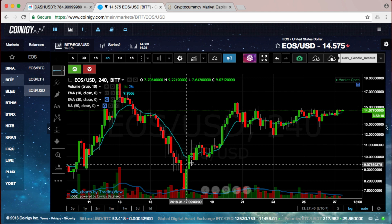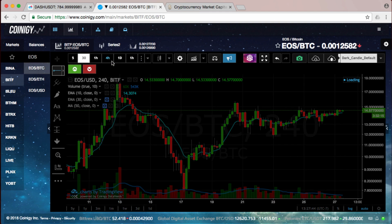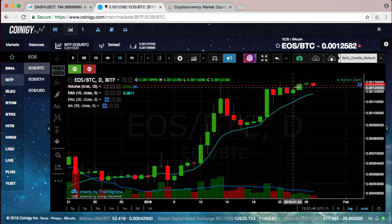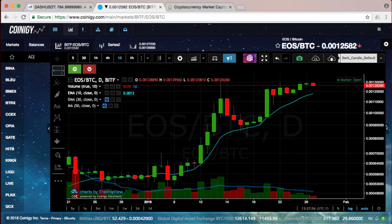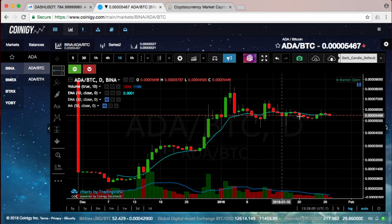Now, EOS has been one of the stronger names. Here's the USD pair getting very tight versus BTC, here near the highs. It was trying to break out yesterday. Couldn't really see it, but still the pattern looks really good. Got to keep an eye on EOS. And Cardano is another one I'm watching here, just really consolidating some of these moves.